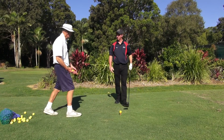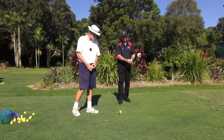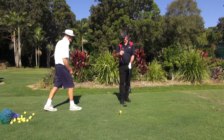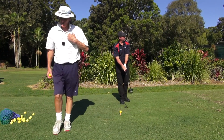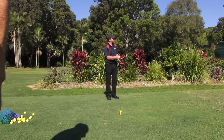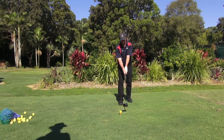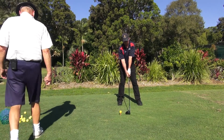Well, just for fun, try and hit one off the back foot. We probably hit this along the ground because it'll be zero loft. He will have -1. See if I'm still on camera there. You'll have -1 on it at impact, but it'll be interesting. Yeah. This is interesting. There should be -1 loft here.